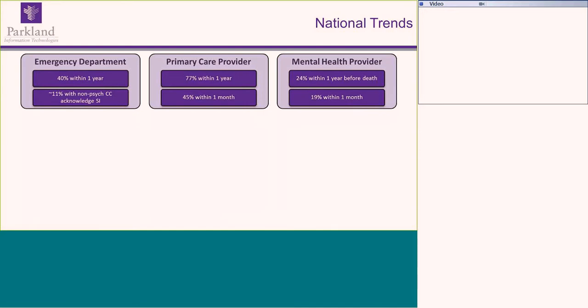So the data that you see in the first portion of the slide reflects the fact that nearly half of patients who die by suicide see a PCP within the year before death, and more than 3/4 see a PCP within the year before death. And in the emergency department, approximately 40% are seen by an ER physician in the year before they die.